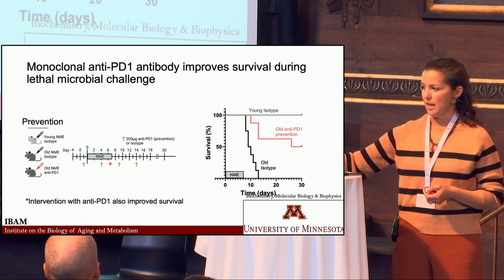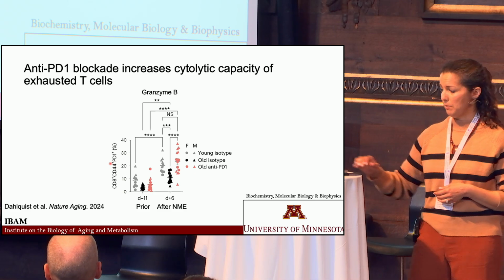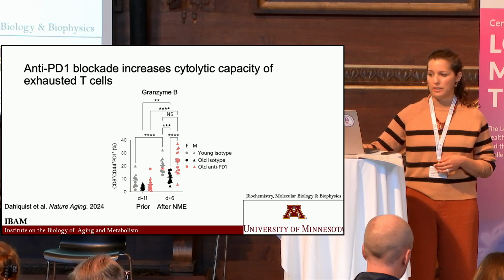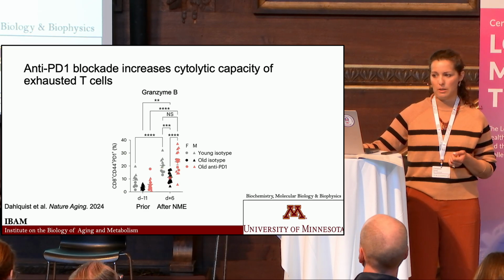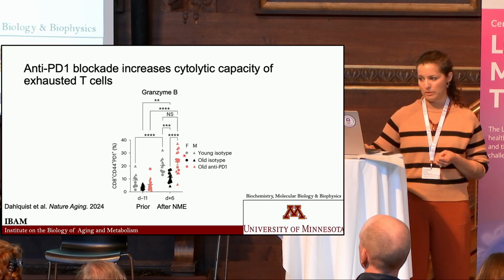And how is this actually mediated? We measured granzyme B in the young and the old male and female mice. So prior to exposure to NME, granzyme B is quite low. And after exposure, you can see that young mice have an increase in cytotoxic capacity. The old mice show a reduced cytotoxic capacity and reduced granzyme B expression, but anti-PD-1 treatment increases granzyme B across both sexes.